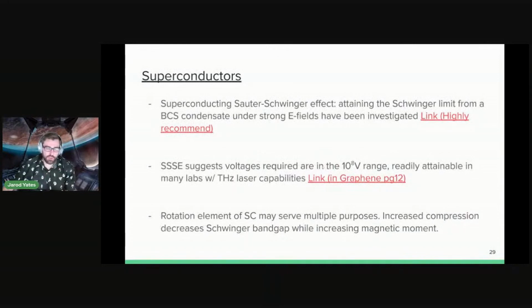So we keep talking about superconductors. What's the deal with all these superconductors? Why has it got to be superconducting? Turns out, there's more papers out there. When you use a superconductor, you are able to lower that 10 to the 18th volts, that exavolts requirement, down to the 100 megavolts requirement. I'm going to go into reasons on how that happens.